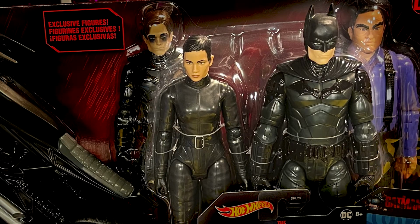As far as the toys, we have some of these toys made by a company that I've never heard of before called Spin Master. Never heard of them. And they put together this set of 12-inch figures with, I think, a bat cycle.